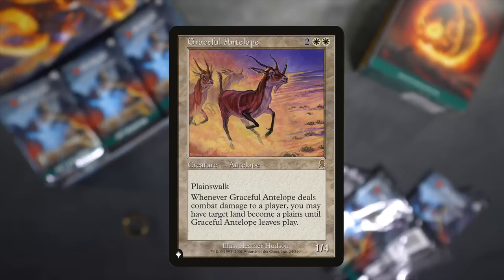Wow. Yeah. Conversely, I have a Graceful Antelope from whatever set this is from. Oh, wow. I was going to say, there haven't been antelopes in a very long time. I was excited for new antelopes. No. So that's an old antelope. Oh, spectacular. That's so silly.